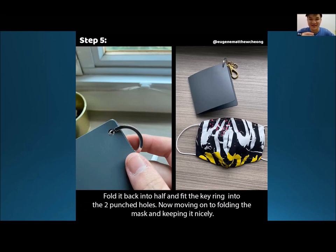Your turn for step 5 is to put the key ring into the hole. So first, fold it and align the two holes that have been punched such that you can see through the hole. Then slowly put in the key ring. How to put in the key ring? Well, you can either use your fingers or a ruler to pry open the ring and slot it into the two holes. This may take some time, so try it on your own, and please help each other if you are done earlier.